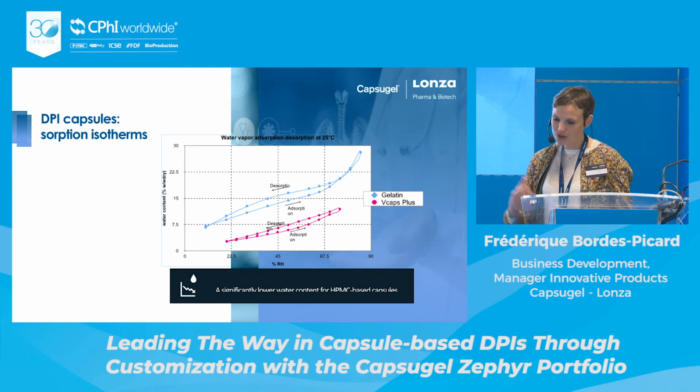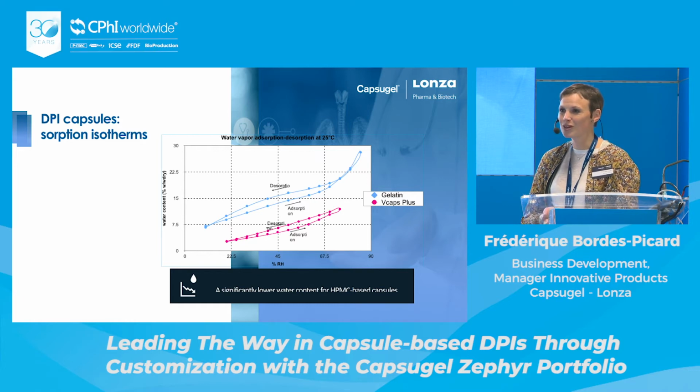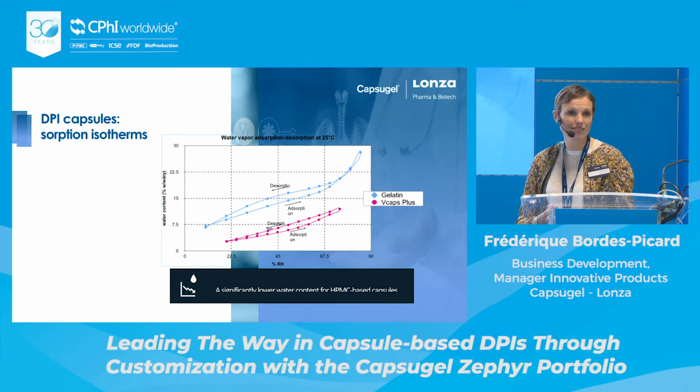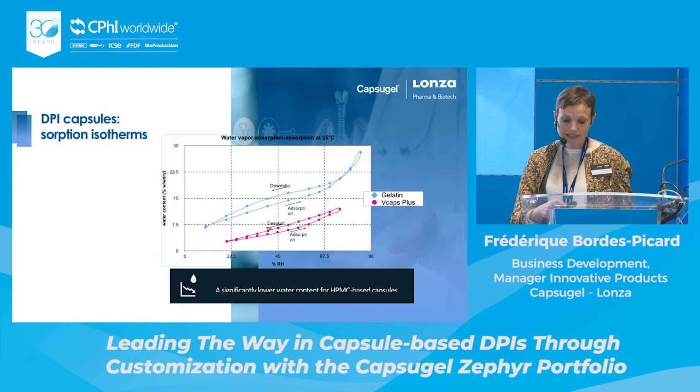This is just a water sorption isotherm of gelatin and VCAPS Plus, and I guess that's one of the documents and data sets that I share the most with all the customers working on DPIs, to understand what is the working area they can eventually play with, depending on whether they choose gelatin or HPMC. And that depends on how sensitive the formulation will be.